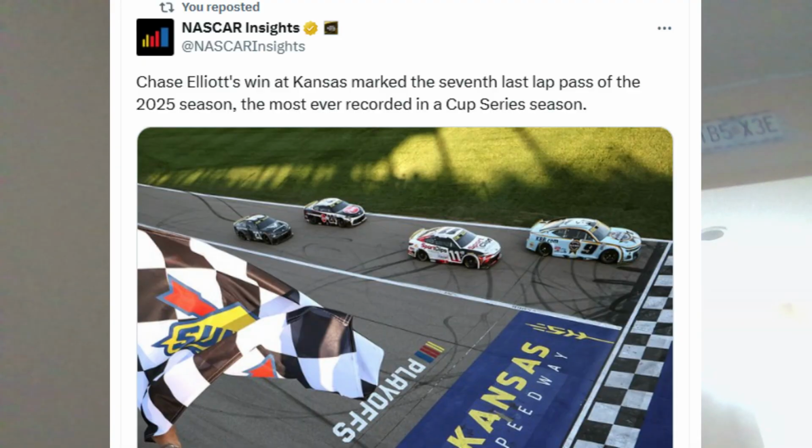And now we're going to head on to the next story of today's episode, as we're talking about Kansas Speedway. With Chase Elliott making the last lap pass during the Hollywood Casino 400 on Sunday, it was confirmed by the NASCAR Inside Scout that Chase Elliott's last lap pass was the 7th one of the 2025 season. That is now the most in a single season where we've had last lap passes. I've got to be honest, I'm definitely shocked we've had 7 of those so far in 2025.